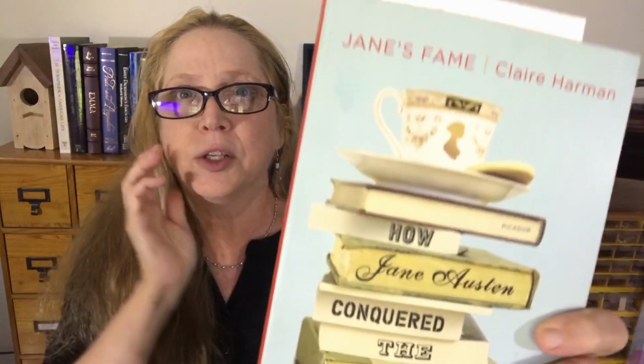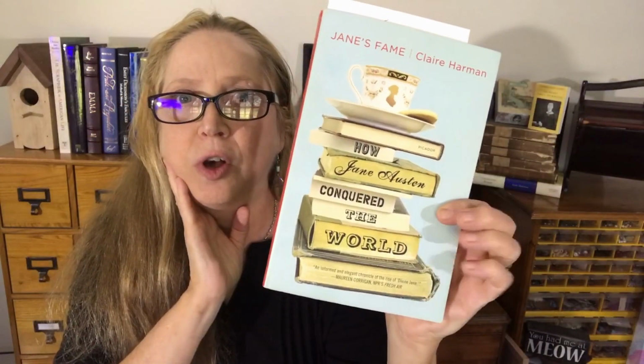Okay. The nonfiction book I'm reading right now is called Jane's Fame: How Jane Austen Conquered the World by Claire Harman. And this book is a nonfiction book that talks about why she's famous. And what I thought was interesting, I originally picked this up at my college library. I'm doing a lot of research right now because I'm in the early stages of a book about Jane Austen and her derivatives.